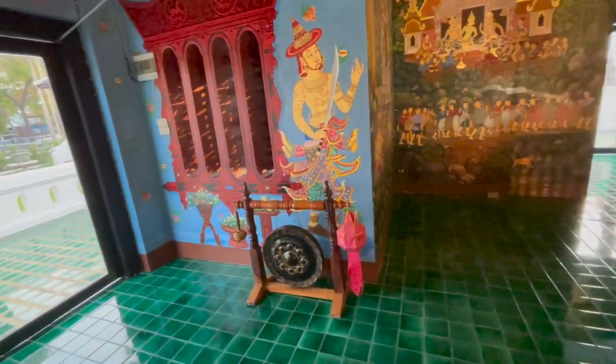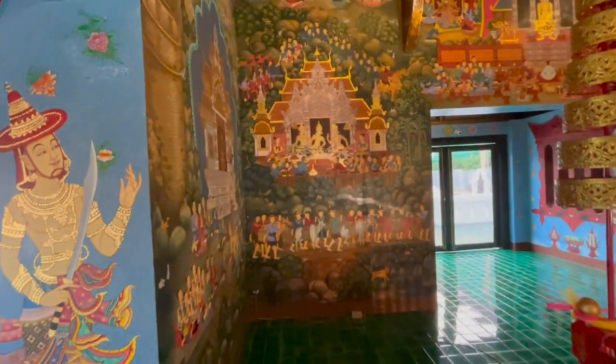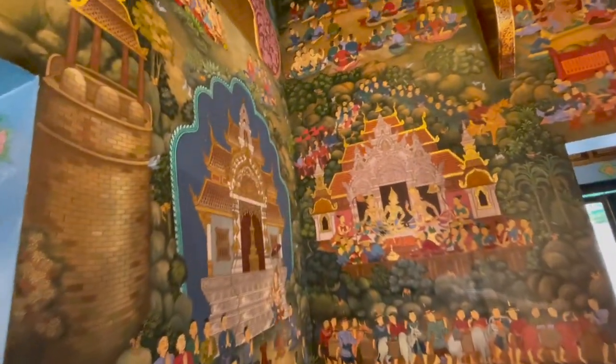The frescoes in this little temple are absolutely stunning. Unfortunately, I'm not very aware of what stories they are telling, so enjoy the artwork.